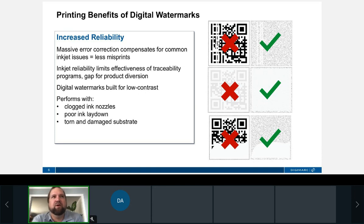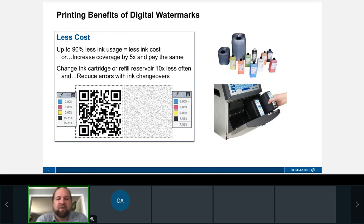And so you can imagine that in these often environmental conditions that are not ideal for digital printing, the fact that you have this redundancy and you have this backup really creates additional benefits for digital watermarking in industrial inkjet printing. The third benefit here, you might have seen it right away, is the cost.